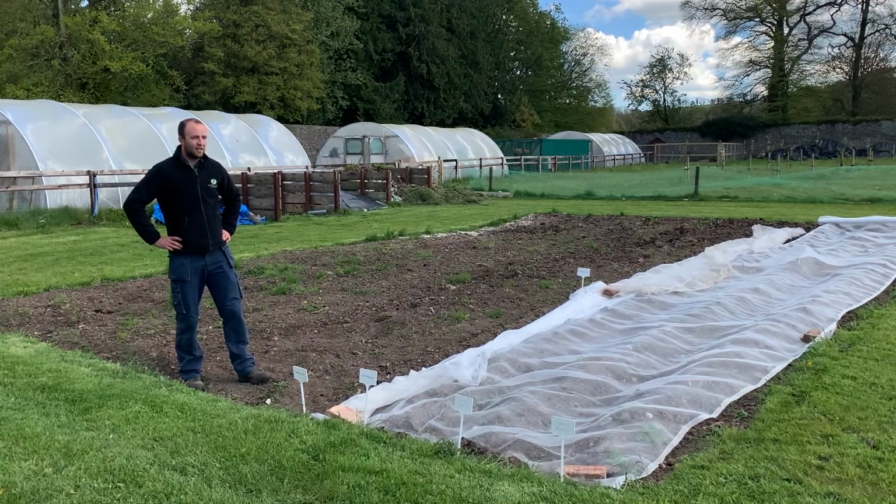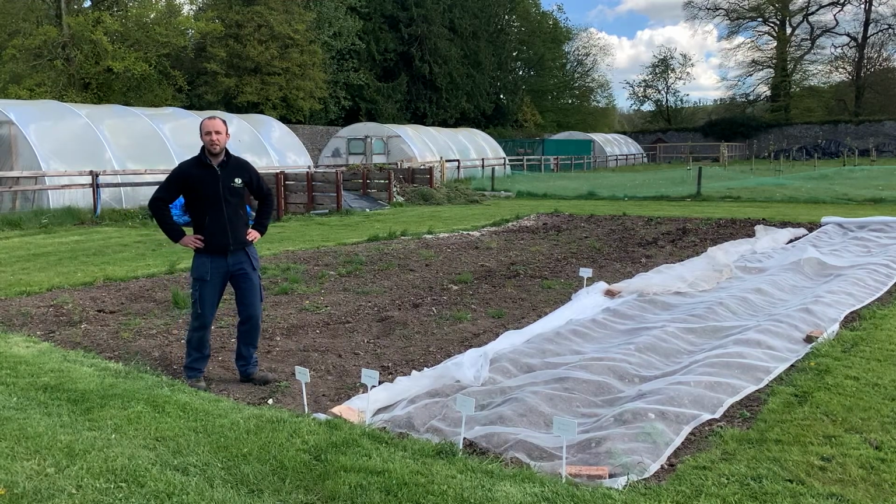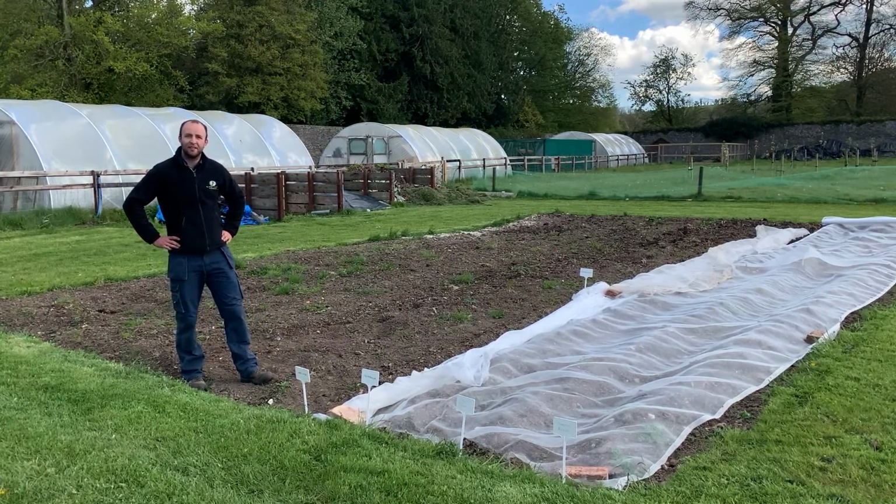So hopefully our apples and our spuds won't be hit this year, and we'll have a bumper crop again. So now I'd just like to hand you over to our plant sales area for their plant of the week. Thank you.